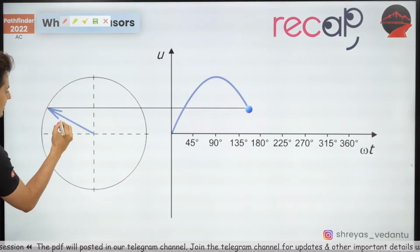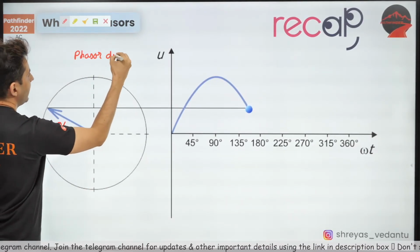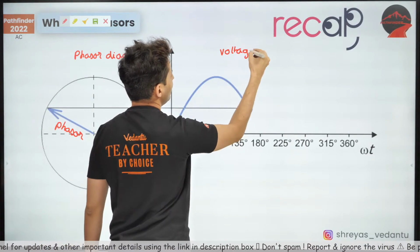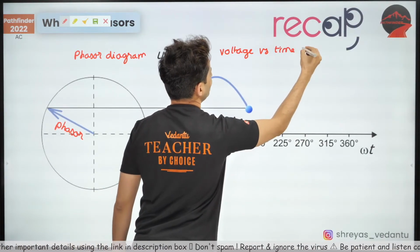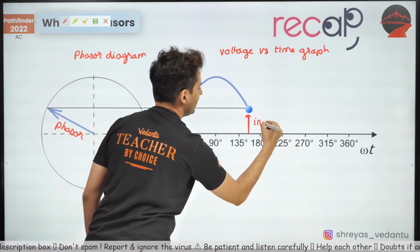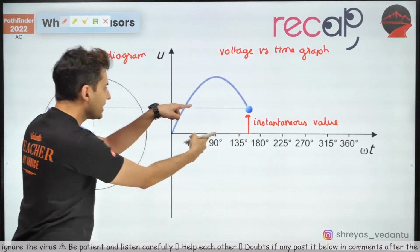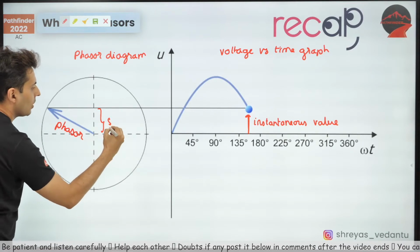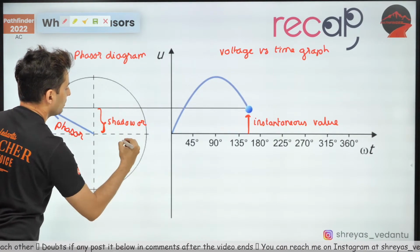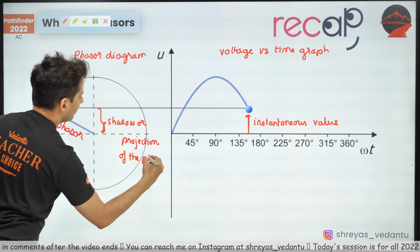This rotating line is called a phasor. This diagram is called a phasor diagram. And this is nothing but your voltage or current versus time graph. And you can see this one over here is the instantaneous value, which is also the shadow or the projection. You can call this the shadow or projection of the phasor.